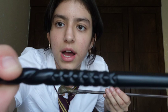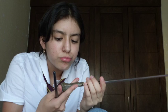I love the swirls and the crosses over here, and it's really easy to grip. I think this one's the best to twirl around because it doesn't have any bottom handle. It's just a plain stick. Also Hermione's. They're quite heavy, so I'm scared to twirl them around.